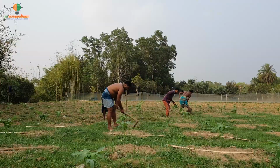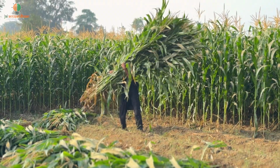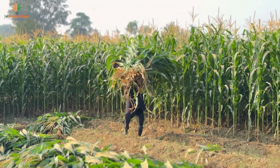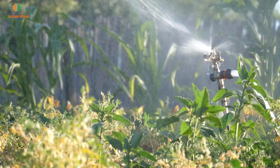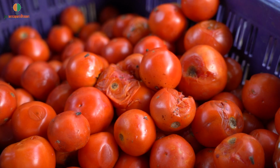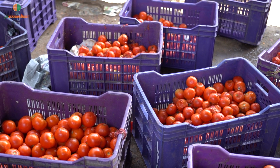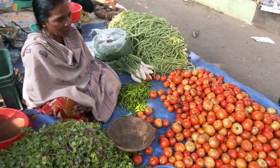For the tomato farmers of our country, the challenges are plenty. They work hard to get a good harvest. A good harvest surely brings joy but also brings along a set of challenges. Low shelf life of tomatoes often leads to post-harvest losses, which not only leads to economic loss for the farmers but also for the country.